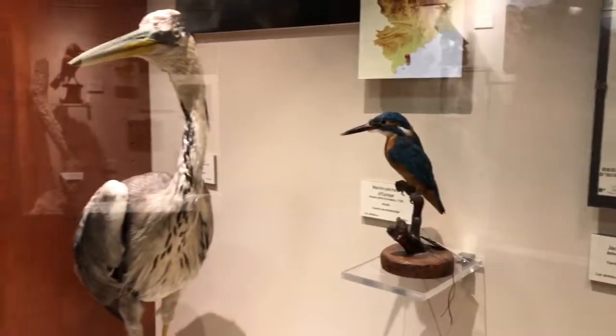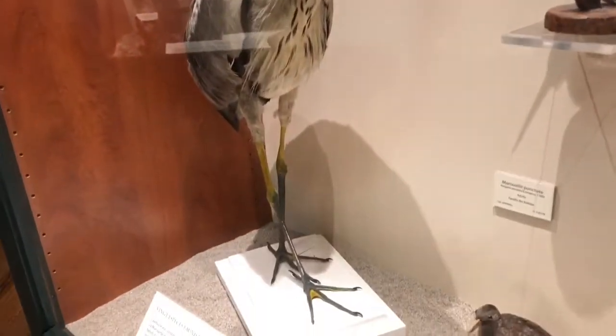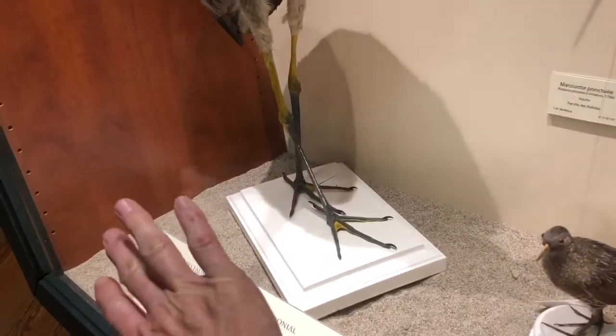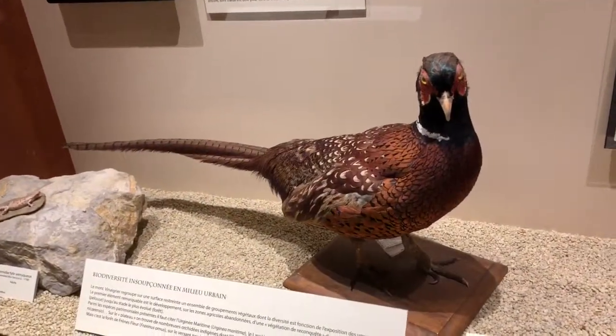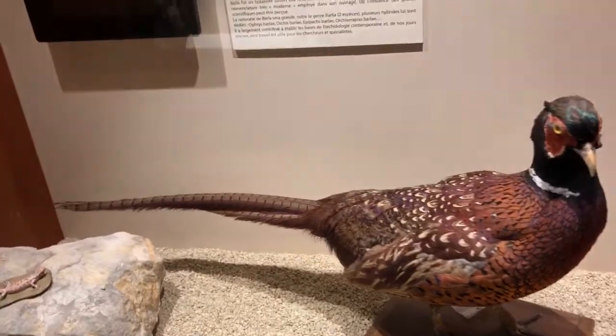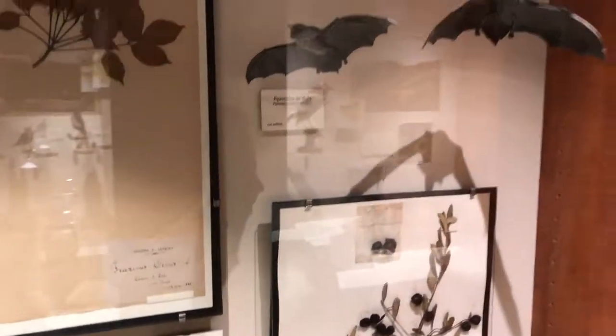Really lovely. And then we have a big crane. And even look at his feet. He's got big feet. Look, compared to my size of my hand, I mean, he's got big feet. Okay, now I've seen one of these in the wild. It's a pheasant. And look how long his tail is. And these guys only come out at night.